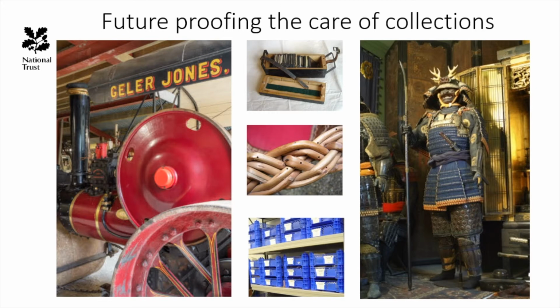Until current constraints due to COVID improve or are resolved, we realise there will be a continued need to undertake some condition checking by remote means across the National Trust, and a task and finish group has been set up to create a protocol. This will identify when, why, and for what reasons virtual or remote condition checks can take place, and ensure that these checks deliver the right information.